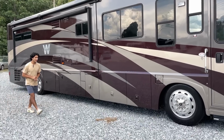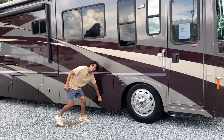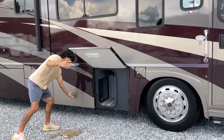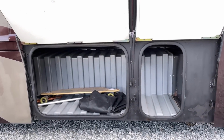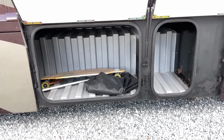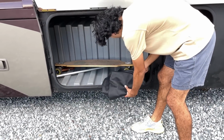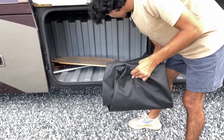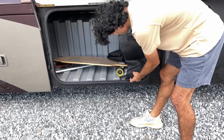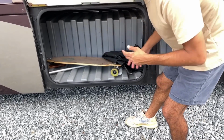All right, let's go ahead and take a peek at these compartments real quick. You just open them up. All we have is storage down here, pretty much. Oh, the longboard does not come with the coach. We do have extra snaps right here. So these will go, these covers I think are for the tires. Or they might be for around front. Not sure. They come free of charge. They're kind of irrelevant to the bus, but they're extra little goodies that come with it.